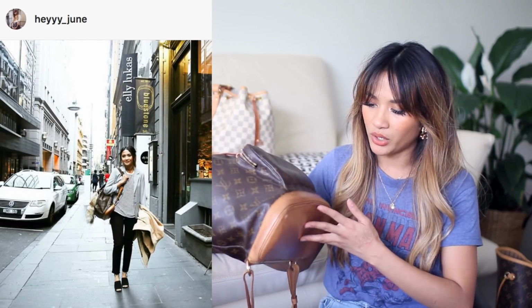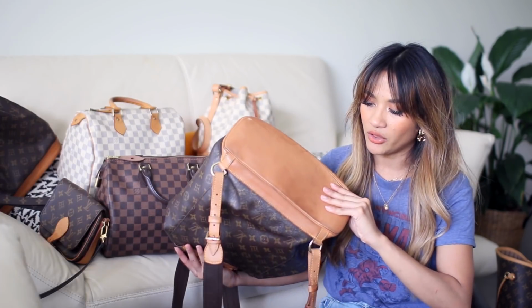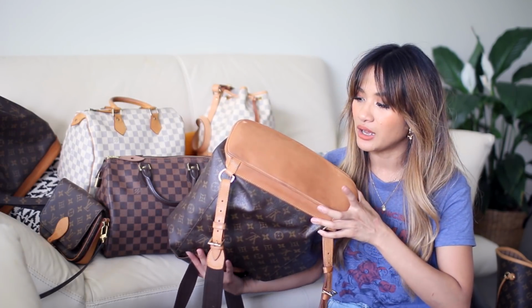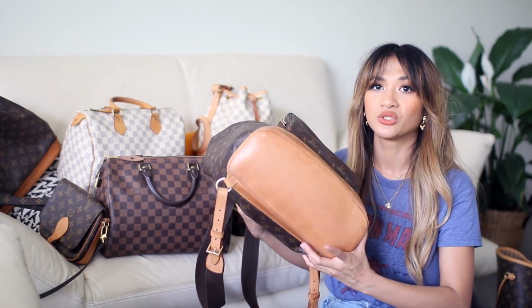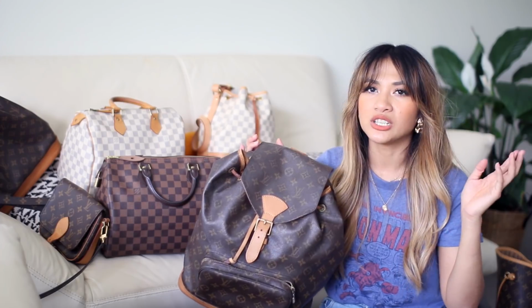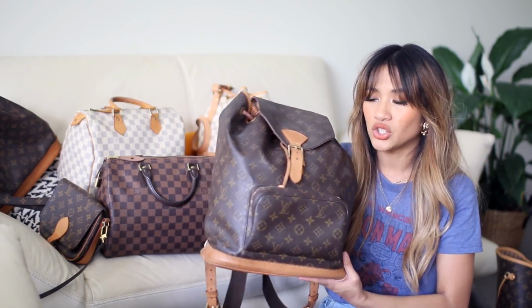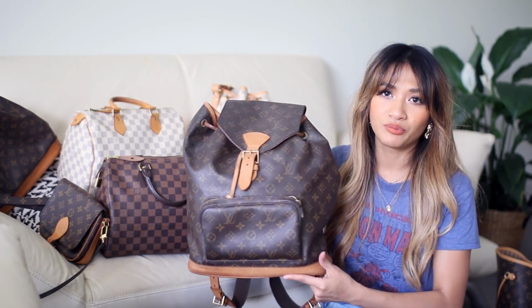This one I actually bought as a refurbishing project. It was quite dirty on the bottom, with patina, and there weren't a lot of watermarks, but it was just dirty, so I cleaned this up pretty well. I got this for a pretty good deal, I think 400-500 Australian dollars, which is great for the GM version.